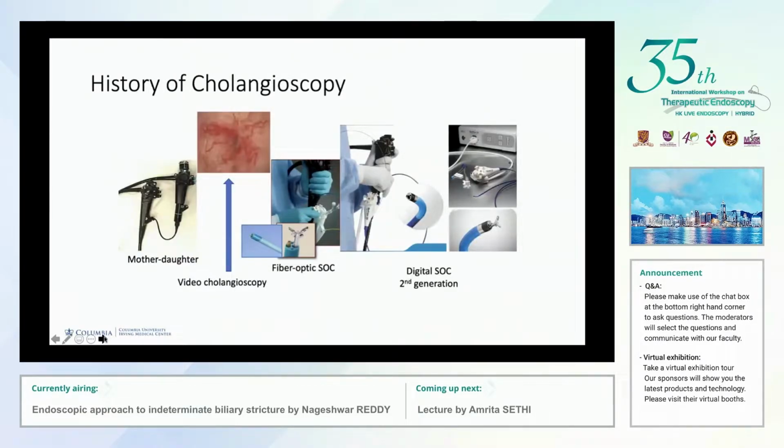Cholangioscopy started with mother-daughter imaging, which did provide insight into ductal epithelium. However, the system was fragile and the imaging was limited. Video cholangioscopy provided us with beautiful imaging. However, the availability of this cholangioscope was limited and also fragile. Then single operator cholangioscopy was developed, first using a fiber optic system and now a digital imaging system, and has really been responsible for the widespread use of single operator cholangioscopy.